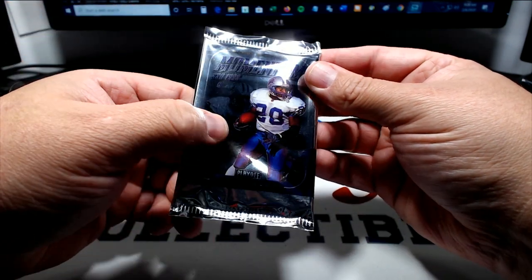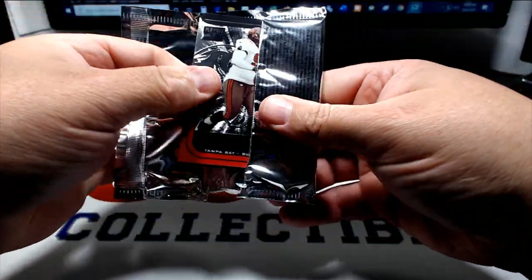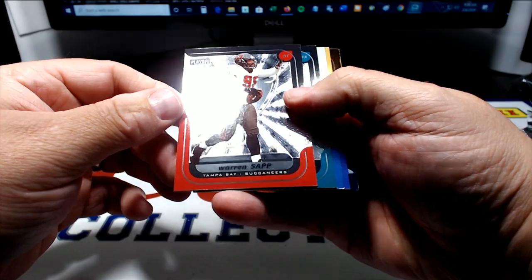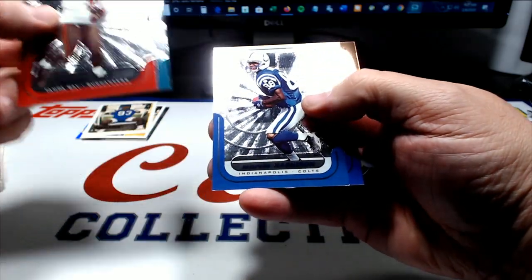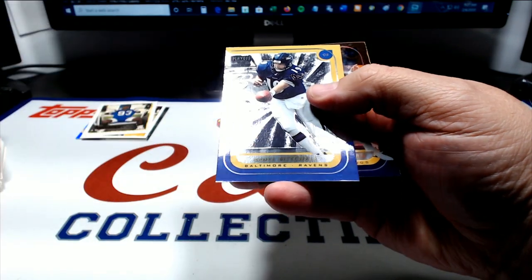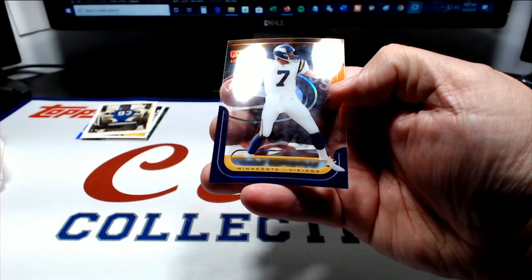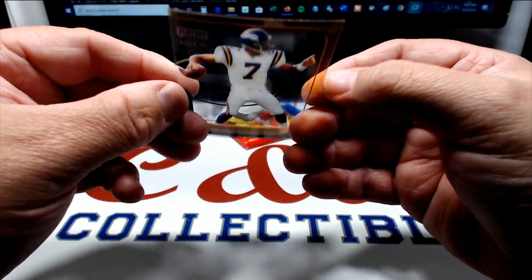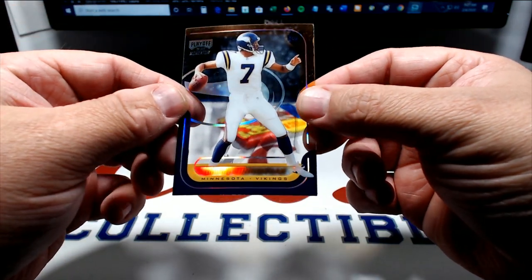All right, 99 Momentum SSD. These are pretty cool. They have the acetate in there. Warren Sapp, Jimmy Smith, Marvin Harrison, Scott Mitchell with the Ravens, and the acrylic card is Randall Cunningham. I know they have numbered ones in this too, but this one is not numbered.